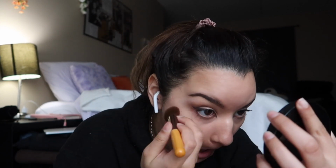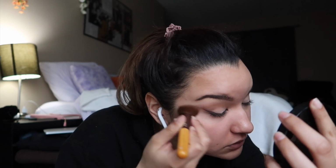I still have to do the mascara and stuff, but I think I'm just gonna do the rest of my face first. So any excess powder that fell, I'm just gonna put that real quick. Now I'm gonna go in with my concealer, put some under my eyes. We're gonna let this sit just for a little bit so it looks better.